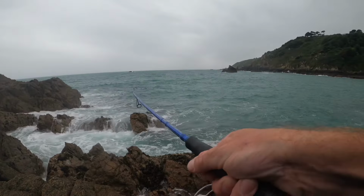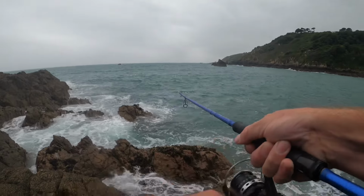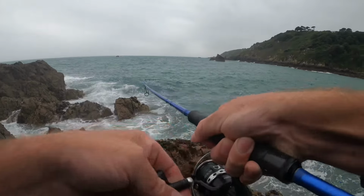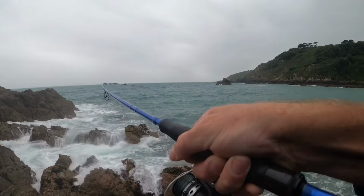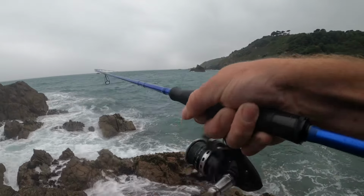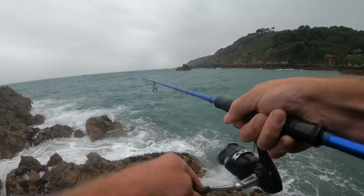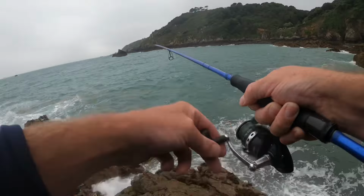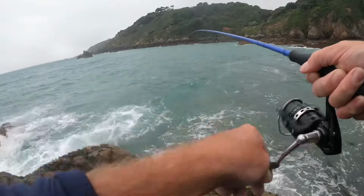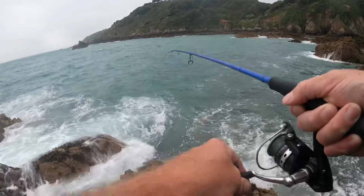Yeah, bass on. I've just come to the other side. There's still a lot of weed in this area, but it's not as bad. Well, bass on, only a schoolie, I think. But on that Drift DRX Sandeel, the weedless is definitely helping us out. Not picking too much weed off on it.